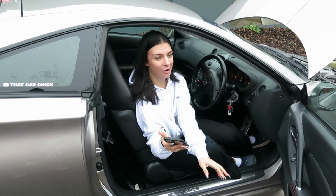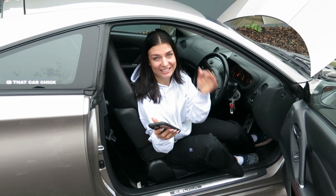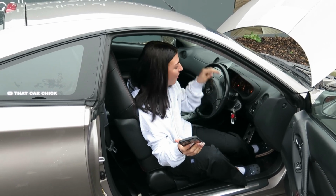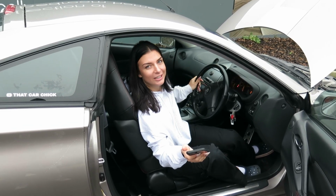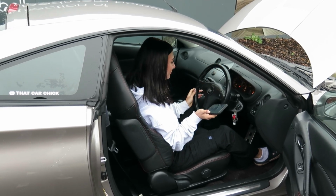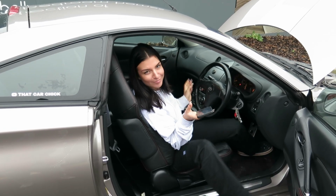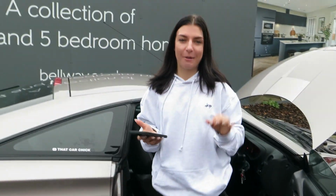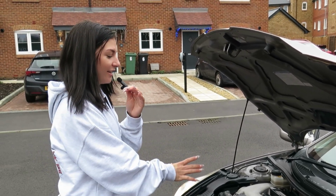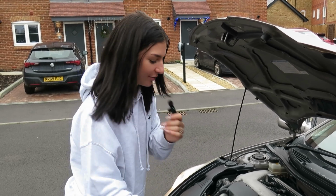Okay, so because the audio I don't think sounded the best when I was driving it, I'm just going to show you what it sounds like static because I don't have the best equipment. So I put the microphone on the exhaust. I'm going to give it a nice little rev so you can hear what it sounds like. That is what this beauty sounds like bouncing off the limiter. Okay, and now I'm going to try and get the audio from the engine because it wasn't successful really on the drive.